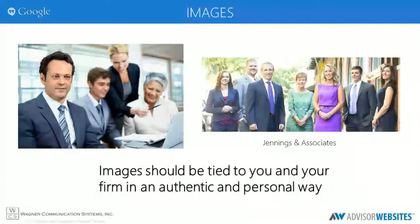We like to talk about images. So images are really important for what you put on your slides. You want to have the images tied to you and your firm in an authentic and personal way. And so what we mean by that is absolutely, please try and stay away from stock images. We have an example here on the left. Actually, it's quite hard to tell, but there are 2 famous actors in that photo. It's Vince Vaughn and Dave Franco. But you can't really tell because it's such an impersonal, cold image that all personality, all warmth, all individuality is really just stripped away from the image.